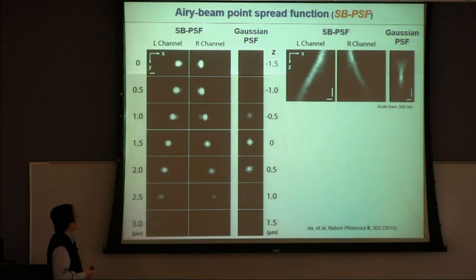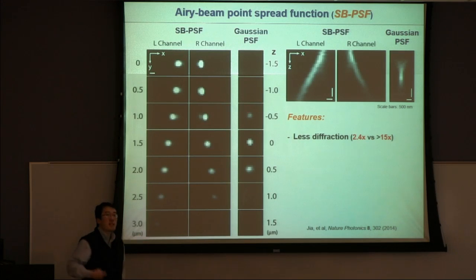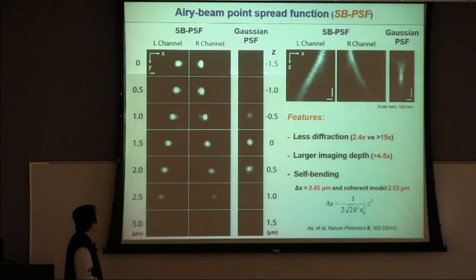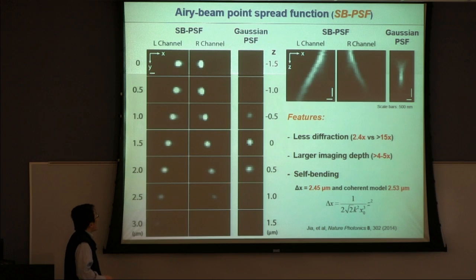And this is what we got with the self-bending point spread function, with a two-channel design. As you can see, first, the Airy beam experienced much less diffraction, expanding by only about 2.4 times versus more than 15 times for the Gaussian beam, which immediately gives us a much larger imaging depth, more than 4 to 5 times improvement. Also, this bending agrees very well with our theoretical model.